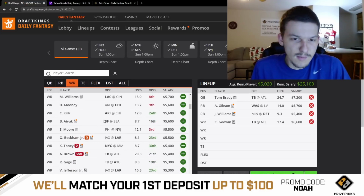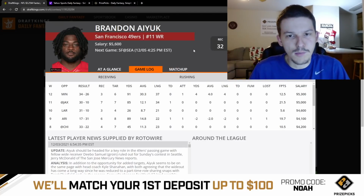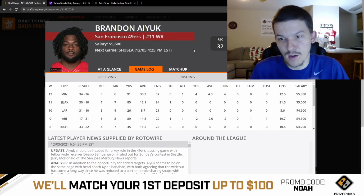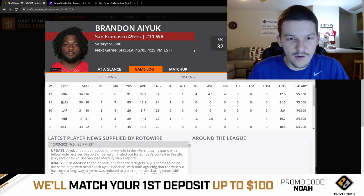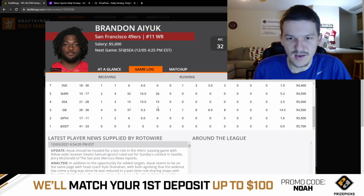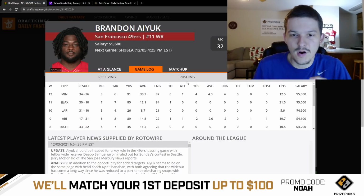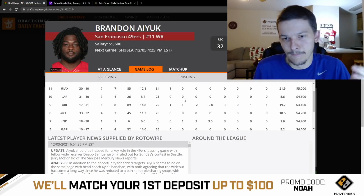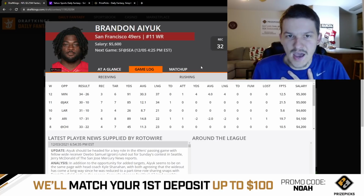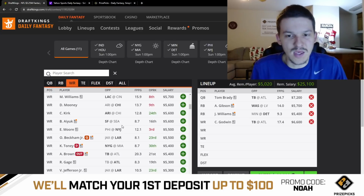Other receivers, Brandon Aiyuk at 5,600 I think is a really good standout option. We already mentioned how Deebo Samuel is out this week. I think Brandon Aiyuk is going to step in as the number one wide receiver. He was in the doghouse for a lot of weeks early on in the season. His snaps were being limited. He really wasn't getting targeted. That hasn't been the case these last few weeks. He's gotten at least 6 targets in 4 of his last 5 games. He's been heavily involved, playing a ton of snaps, and now without Deebo Samuel, you expect the target share for Brandon Aiyuk to be even higher.